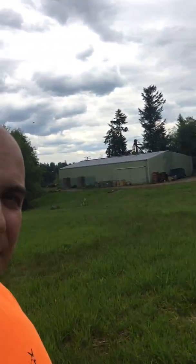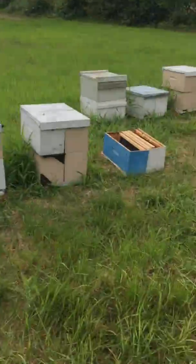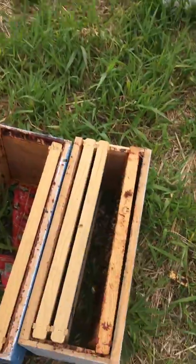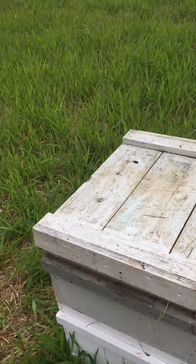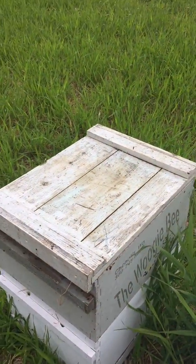Alrighty, so this is actually really exciting. It's starting to rain. It is June 26th, 2019, and I forgot my tripod. Here's some bees robbing out an extra frame that I had. Anyways, getting distracted. So this is, I don't know, week 8, checking on our nuke.